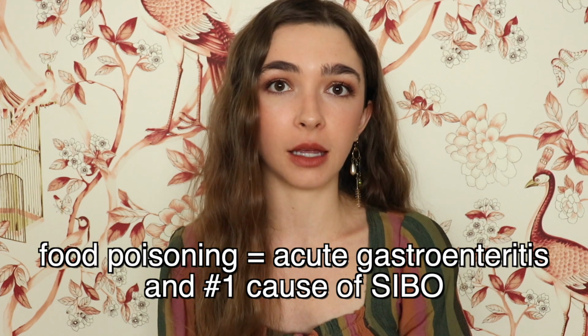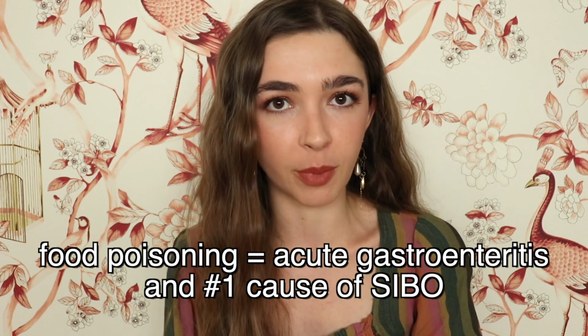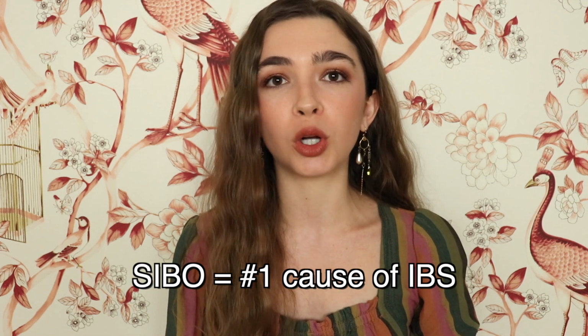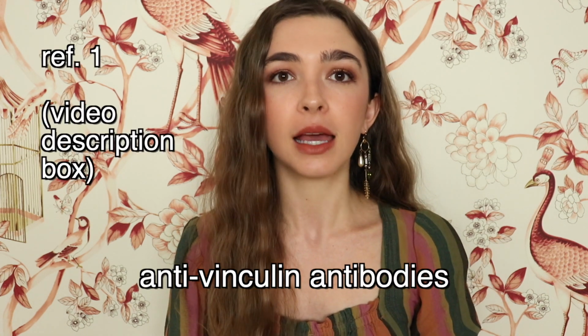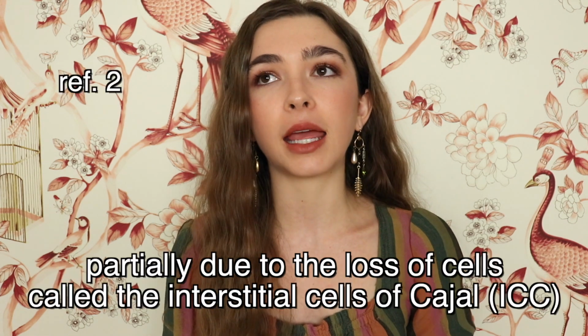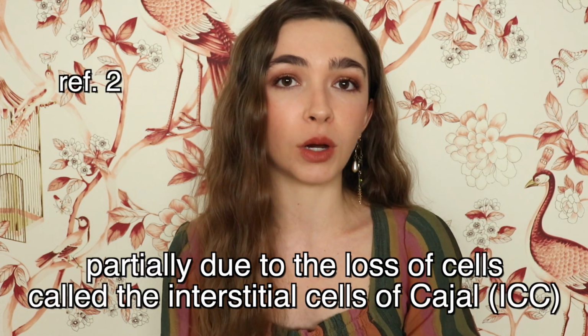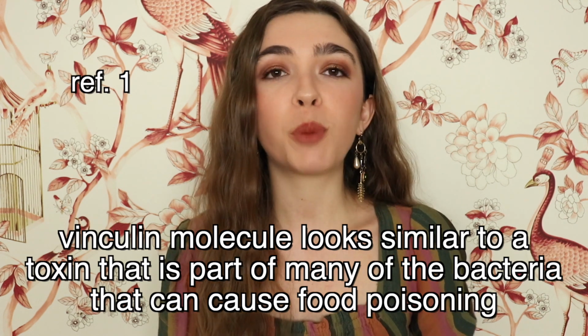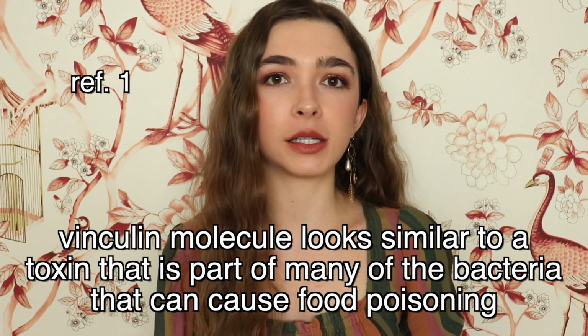If you've been following Dr. Pimentel's work, you will know that he and his team discovered that when people get food poisoning, which is the number one cause of SIBO, and that's also the number one cause of IBS, they develop what are called anti-vinculin antibodies. These antibodies are directed at vinculin, which is a protein on the nerves in the gut, and that can impair the migrating motor complex. The reason that people develop these anti-vinculin antibodies is because it looks very similar to a toxin that is part of many of the bacteria that cause food poisoning.